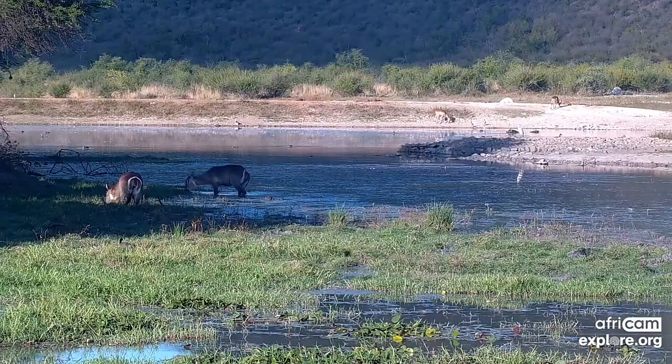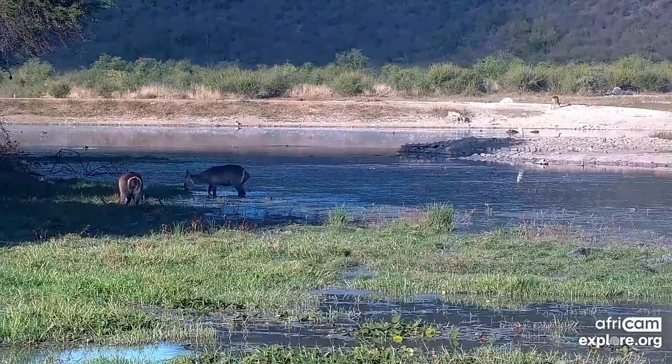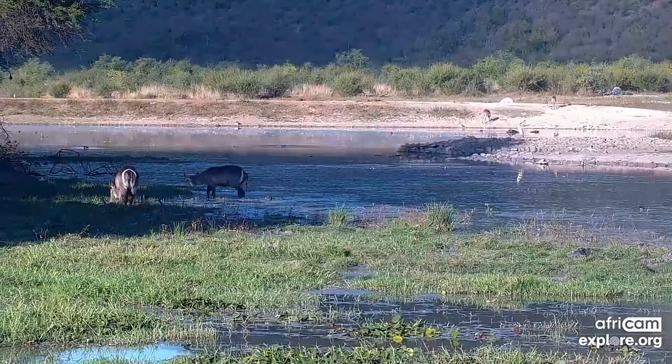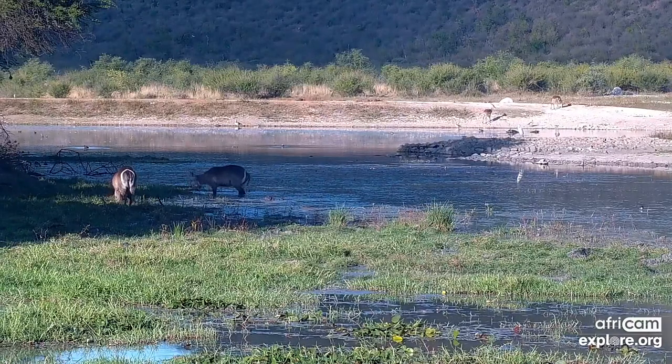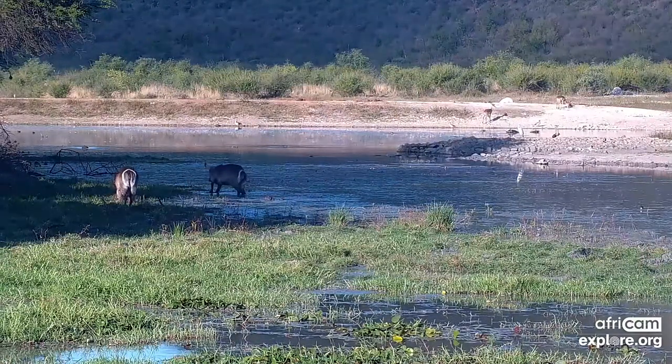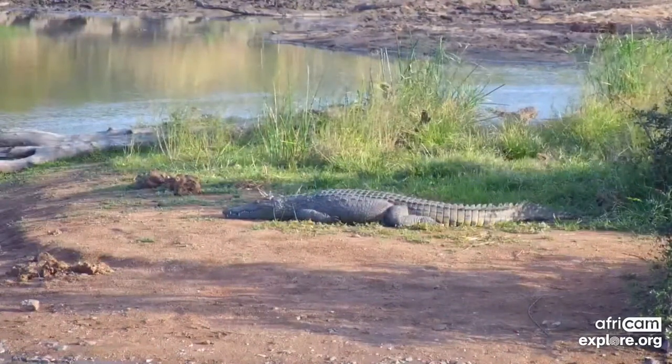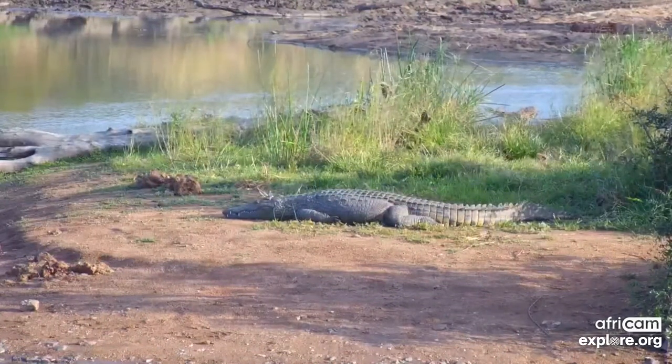Speaking of crocs, we may have a croc at one of our other waterholes at the Nomad Camera in Bulule, so hopefully we can head over there very shortly. But what a lovely scene here at Tau, always plenty to see. There we go, look at that beautiful creature.